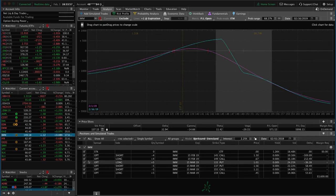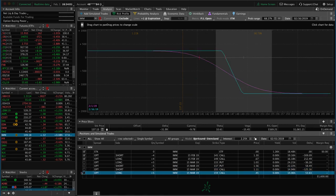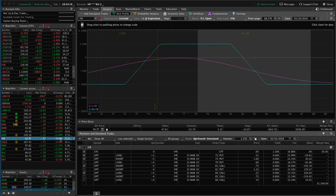IWM, we've got two pieces on here. We've still got a short call vertical from Feb. It moved out of range, so we closed out the untested side, looking for a little bit of a bounce lower before we do anything there. And then we've also got this full iron condor that we put on that we've got a little bit of profit on, but waiting for some more before we do anything on that one. IYR, I mentioned that. QQQ, I mentioned.